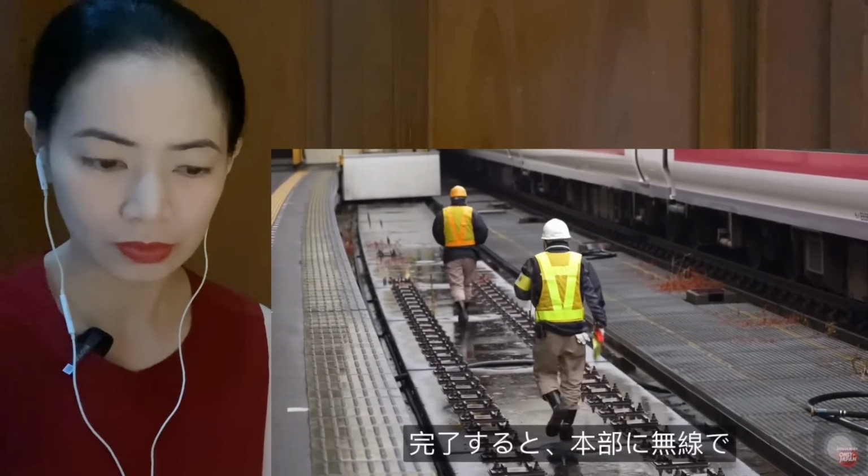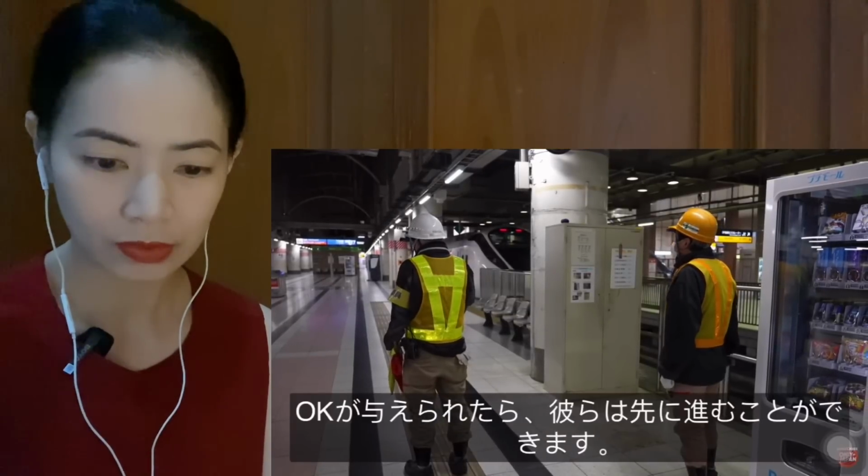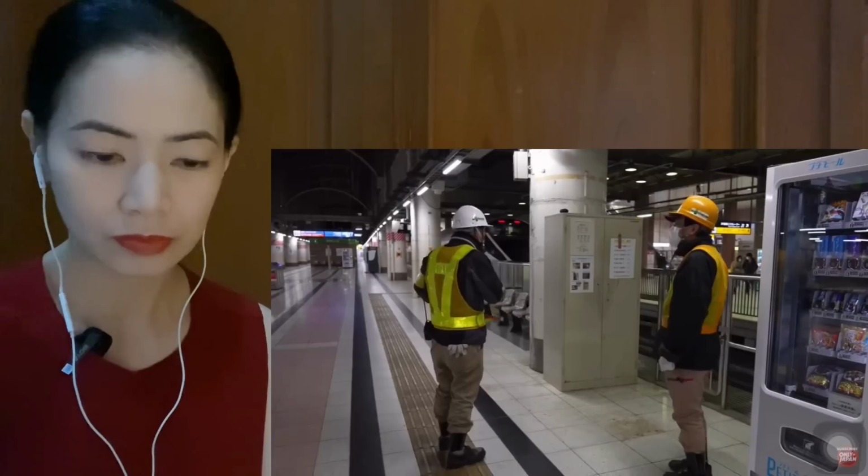When complete, they radio HQ to let them know they're off the tracks. When the okay is given, they can move on. HQ knows exactly where everyone is. Confirmed.